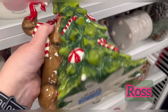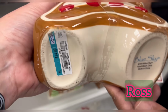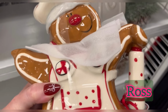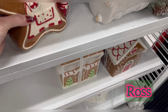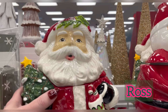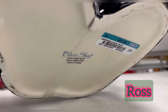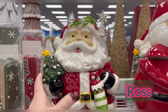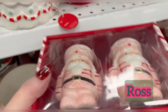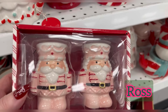This is Blue Sky. It's too bad it's chipped, or else it would have come home with me, because what a deal. This is also Blue Sky. Look at that. Isn't that fun? Yeah, and also Santa here, he is also Blue Sky. Such a nice price. I did not know Ross had these types of items, so okay, Ross, I see you now. More vintage inspired looking to me.